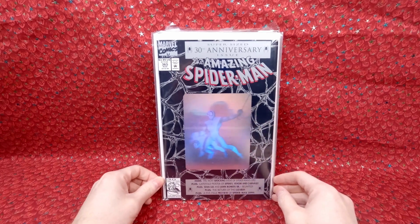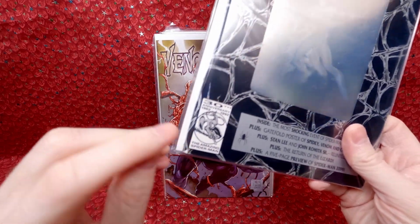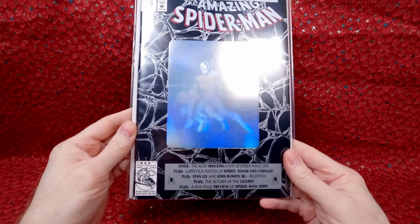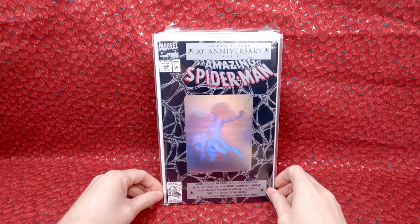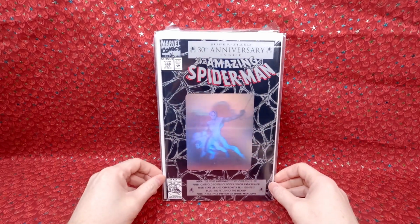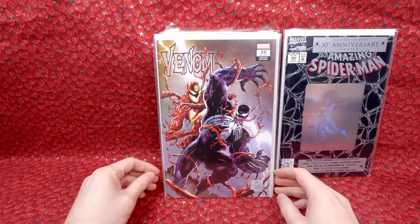So we got Amazing Spider-Man 365, first appearance of Spider-Man 2099. This one had a little bit of a chip out of the corner. The rest of it looked pretty nice though, but I don't think it's near mint anymore. It's probably like an 8.5, maybe an 8. Not 100% sure how CGC evaluates it, but I needed one more comic book, so that was the last one that we threw in to get the box. Cool comic book though. Always happy to get those.